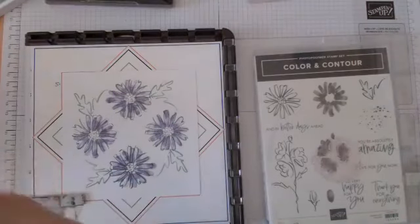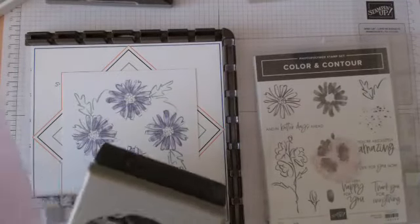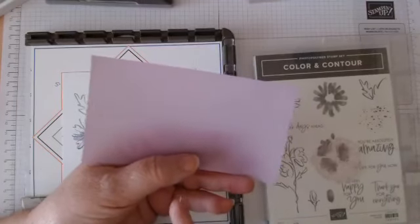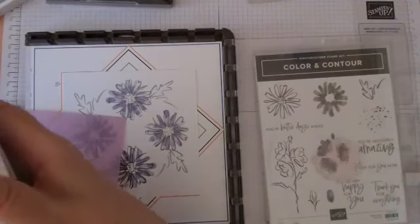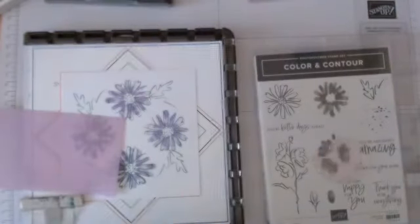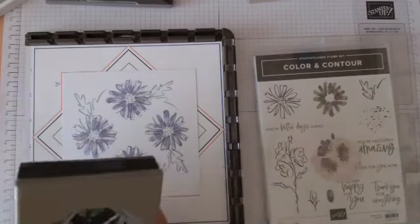Now, I have got here some of the lovely small bloom punch. I couldn't find it in the catalogue. So I've got some of this lovely vellum. I think they're calling it speciality vellum, let me have a look so I get the name right. It's called In Colour Shimmer Vellum. That's what it's called. So obviously it comes in some of the colours that are in the In Colours. So I'm just going to try.